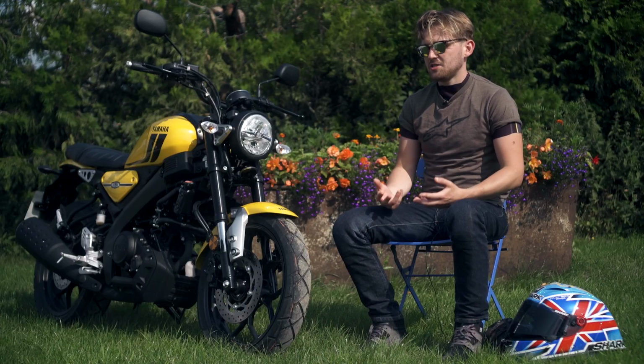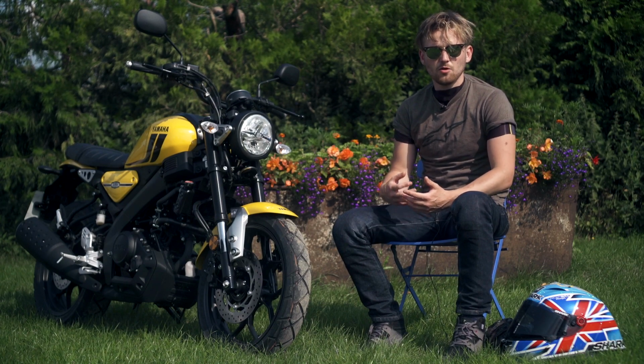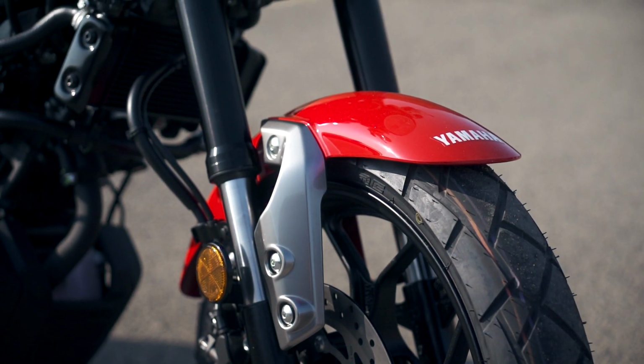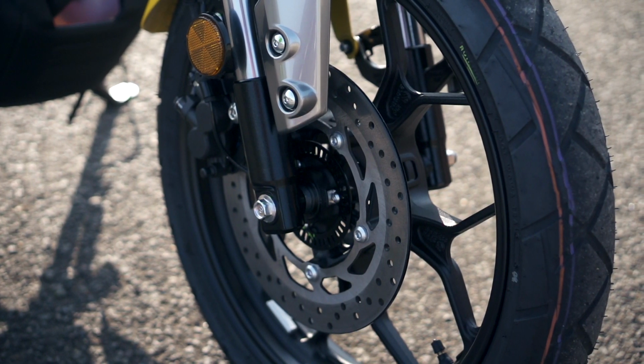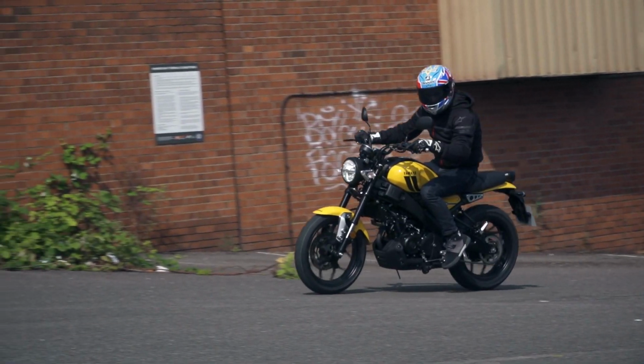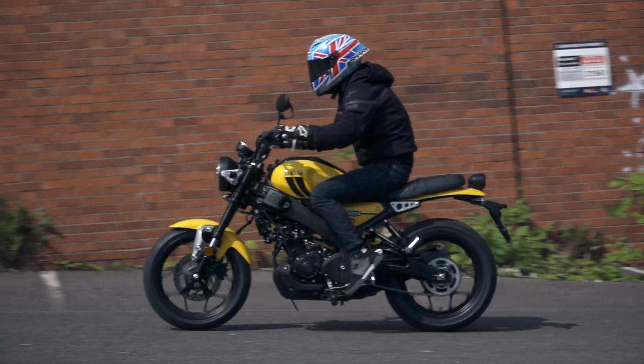It's got a really smooth gearbox. The suspension is really nicely sprung. It's not too soft. It's got quite a lot of support. If you want to ride it a bit harder, the brakes will more than accommodate it. And to be honest, it almost feels more than a 125. When you're sitting on it, it doesn't feel like some sort of budget learner legal bike that you're paying a couple of grand for. It feels like an actual premium machine.